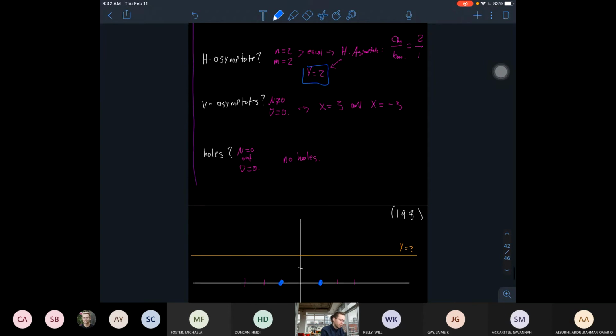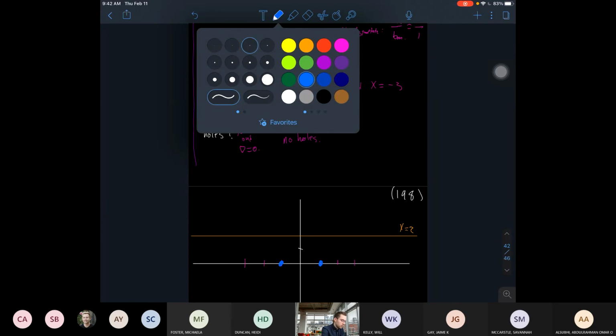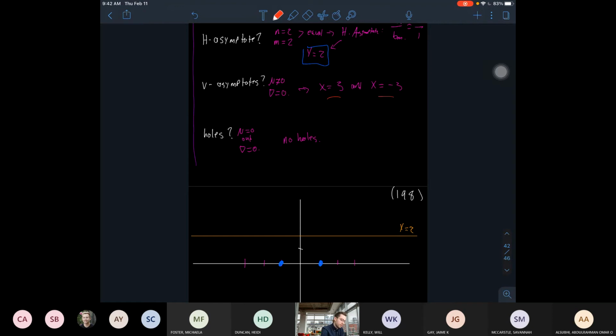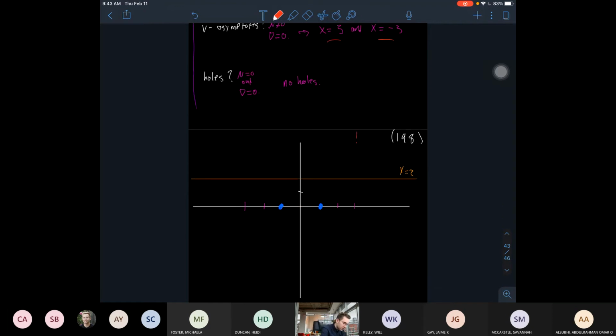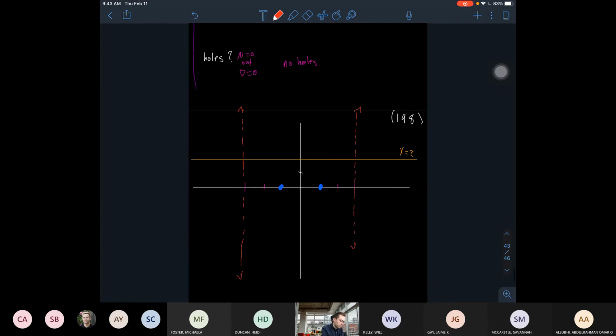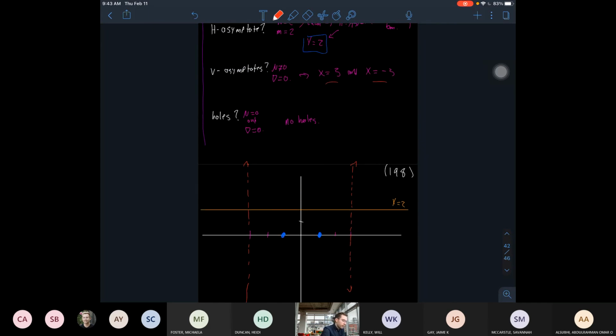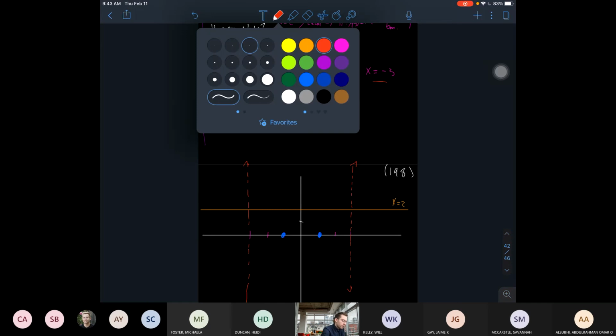All right, then vertical asymptotes. I have one at x equals 3 and x equals negative 3. So let's draw what it looks like. Maybe I'll use red for the vertical asymptotes. I'm going to draw these with a dashed line. Okay, so these are my vertical asymptotes. And I don't have any holes. So what remains to do basically here is to check the behavior near our vertical asymptotes.